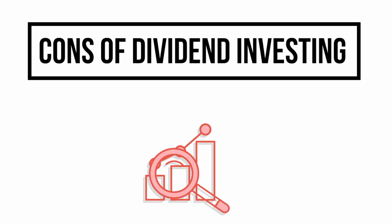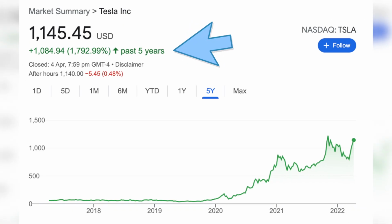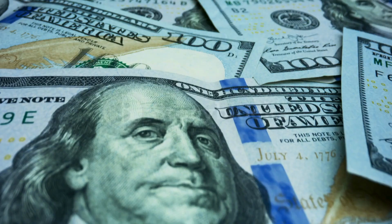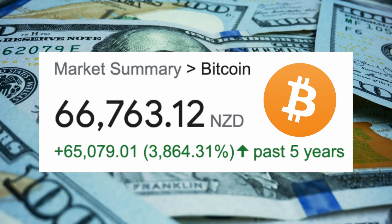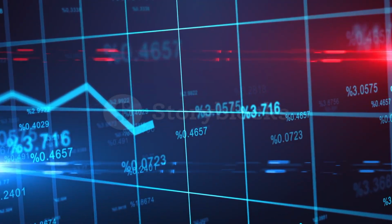The cons of dividend investing is that you don't make money very quickly. The gains are much slower in comparison to growth stocks like Tesla or other investment options such as cryptocurrency. These can see hundreds of percentage increases in just 1 to 2 years, and the slower growth rate of dividend investing is related to the fact that the majority of companies are blue chip or well-established businesses that have seen the majority of their growth already and are just seeing a slow percentage increase in their capital value.